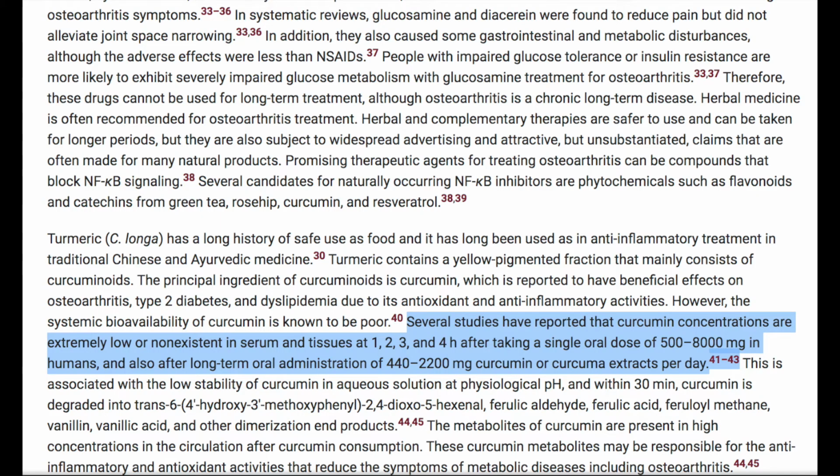And then of course we have to bear in mind that the curcumin will have very low bioavailability, and several studies have reported that curcumin concentrations are extremely low or non-existent in serum and tissues at 1, 2, 3, and 4 hours after taking a single dose of 500 to 8,000 milligrams in humans. So basically what this means is that even if we do have 8,000 milligrams of curcumin, which is God knows how much turmeric, we're not going to see those levels reflected in our tissues or our serum because it just doesn't absorb very well without being treated first. And that just goes to show how terrible the bioavailability of curcumin is when it comes from a natural food source.